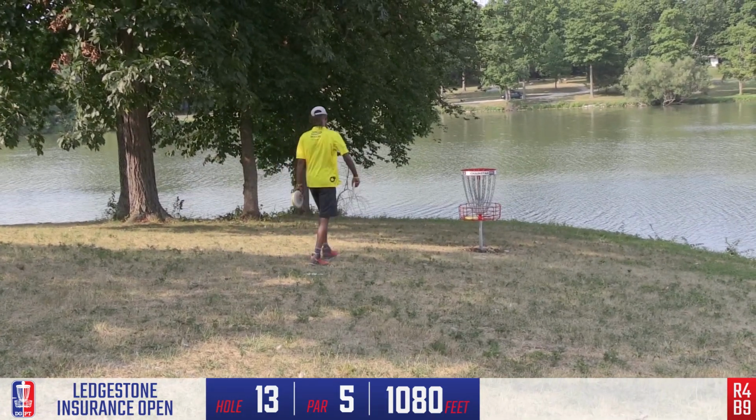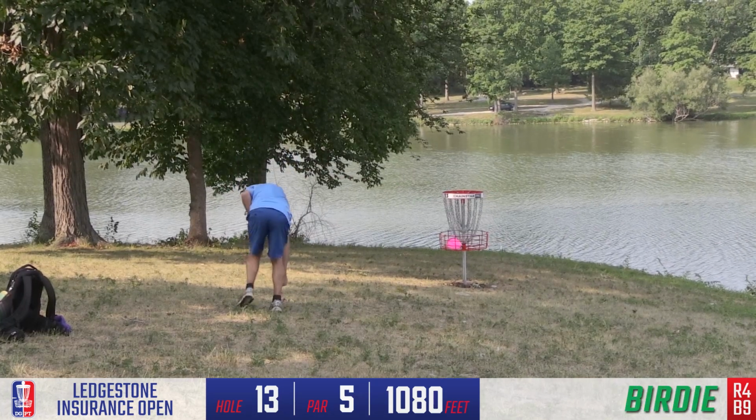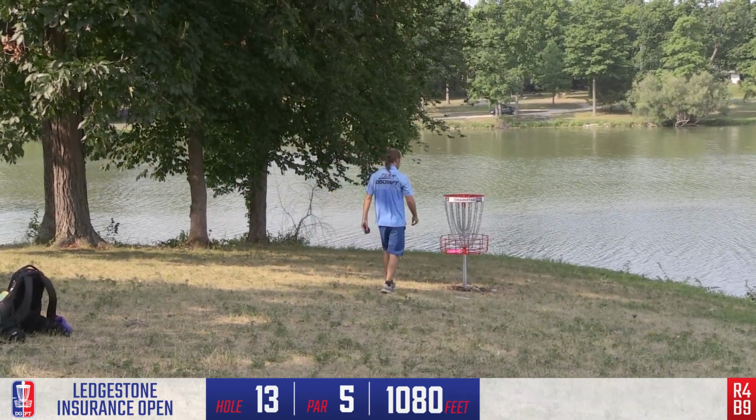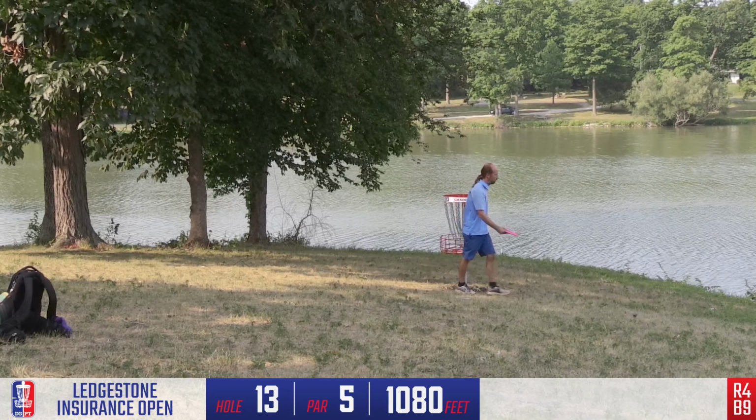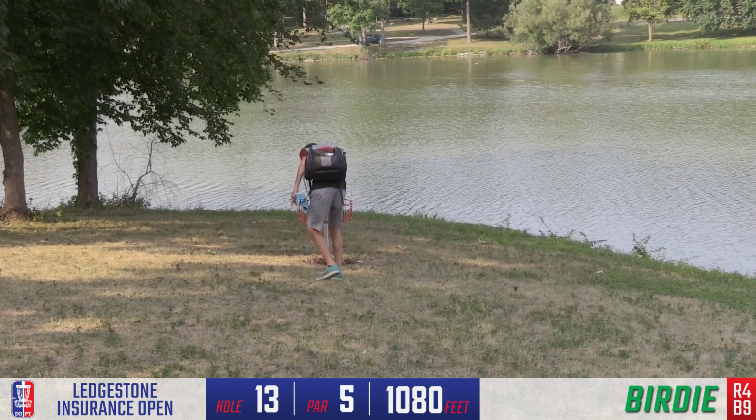And Philo puts it in for his birdie. Still kind of looks upset, which is surprising. I mean, a good birdie on this hole. Gets him back on track after the water tower hole. Maybe he's just sad for Cale. I mean, I'm sad for Cale. Yeah, that's Philo, so it might be hard to watch.